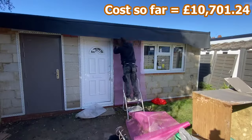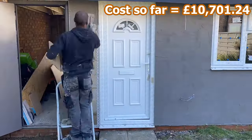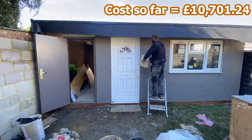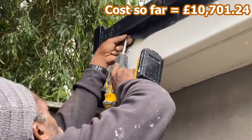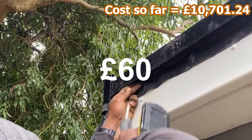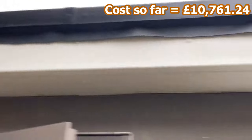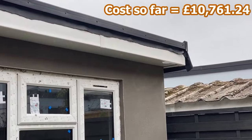So another cost to consider with the K-rend, which is not a must but is definitely recommended, is to use the fiberglass meshing in the K-rend. So we went through one roll of it, and a roll was £60 for 50 square meters. So one roll should be more than enough to do a garden house.